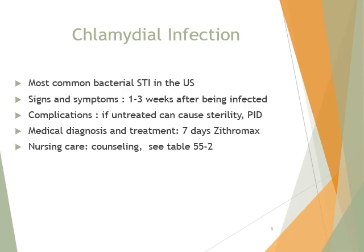Sometimes there are no signs. Males have a penile discharge, thin at first, then creamy. They can have painful, frequent urination. Females have a vaginal discharge and lower abdominal pain. Possible complications, as we mentioned, can be sterility. Also transmission to newborn infants, causing eye infections or pneumonia.